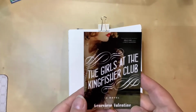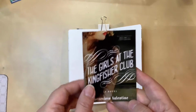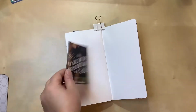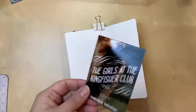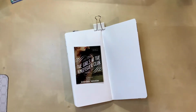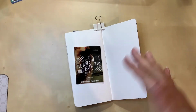So the book that I'm featuring today is called The Girls at the Kingfisher Club by Genevieve Valentine, and this is another one that I read on Chirp, and I think it came up as a recommended option, or it was a deal of the day, or something like that. So I wasn't actively seeking it. It just came up, I read the description, and it sounded interesting. And it's based in the Roaring 20s. So that was intriguing to me because I like that period.